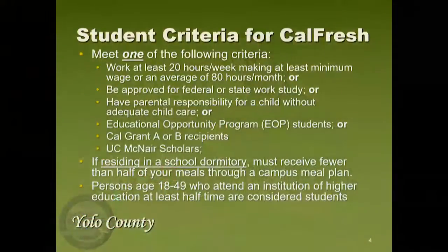These are just some of the ways that you can meet the student requirement. So just to name a few, there are a variety of requirements that you must meet. This is just pertaining to the student requirement. If you're meeting this requirement, it doesn't automatically mean that you're eligible. It means you have a greater chance of getting approved.